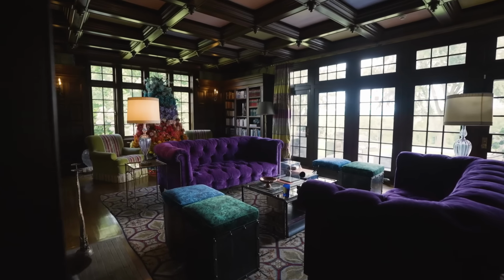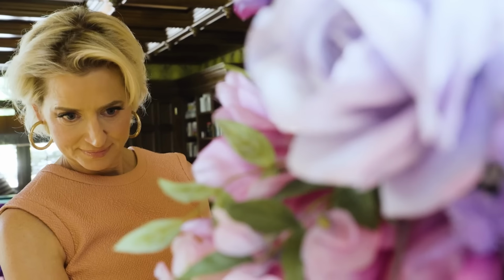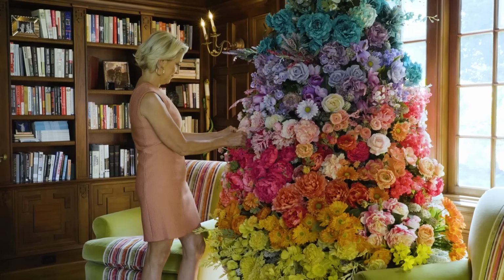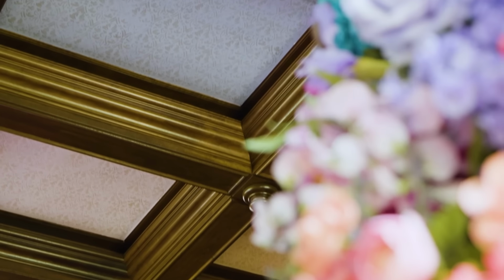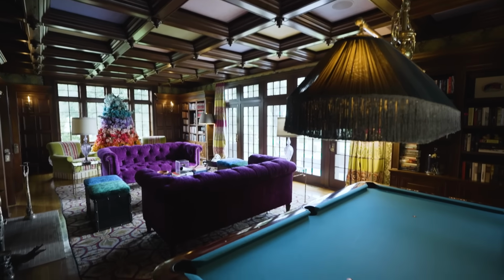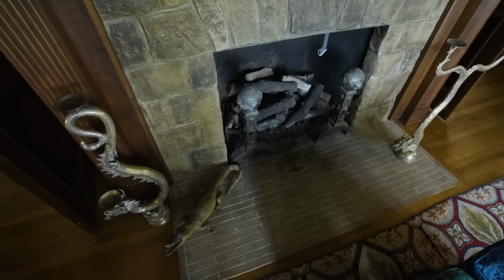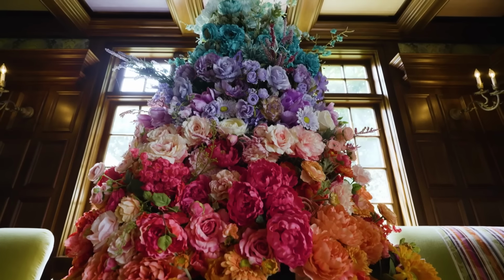Well, here we are in the library, and my most favorite thing about the library is my Christmas tree. Yes, I have a Christmas tree up all year long, but it's a flower Christmas tree. And I based the Christmas tree on my coffered ceilings, which each little square is a different color, and I think it is fantastic. And the room is just filled with all kinds of great things. We have dragon candelabras, birds under glass, Muhammad Ali's boxing gloves. This is a place of complete and utter curiosity.